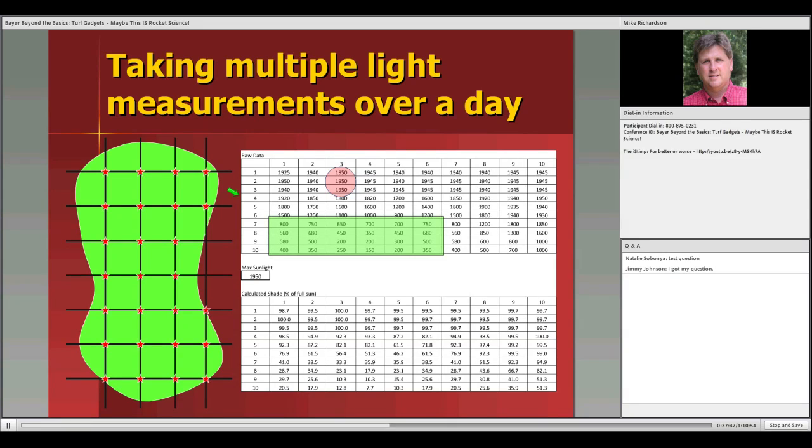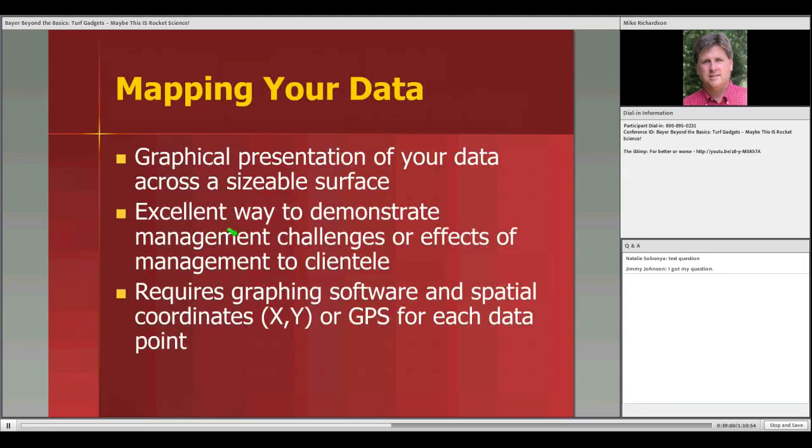And so again, you can see on this green that we've got an area down here where light levels are very low, down in the 10 to 20% range in terms of the percentage of full sun. If you took that information and put it out onto some type of spatial map, you could get a graphical presentation to take to management and show them what type of light effects you're dealing with on this particular site.